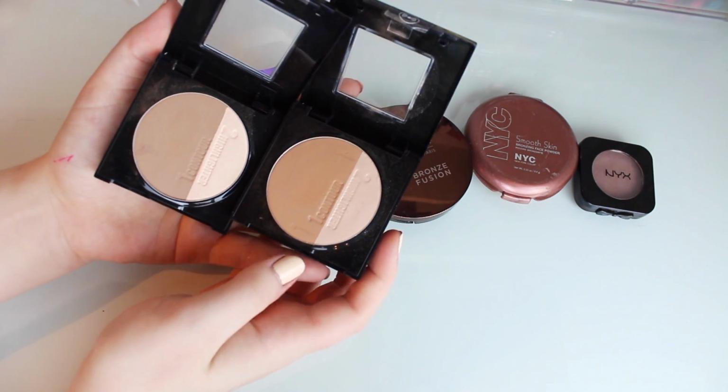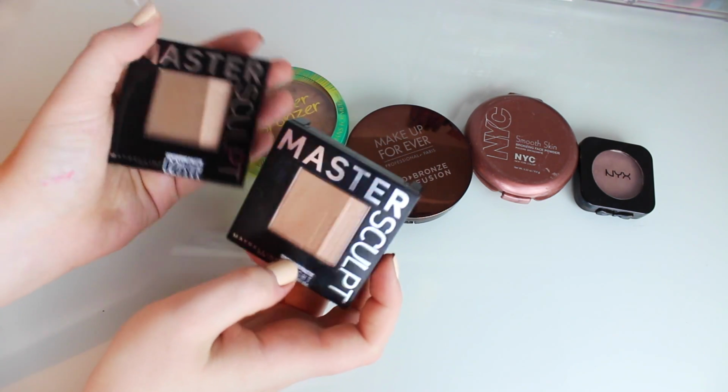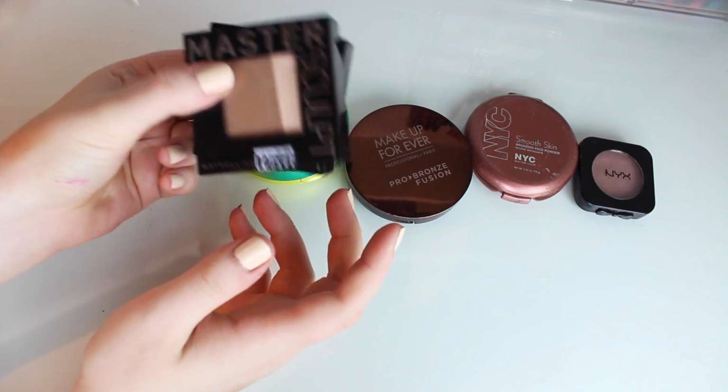I'm like, why hang on to it? These are not bad, but I don't need them. I know I won't use them, so I'm just getting rid of these two.